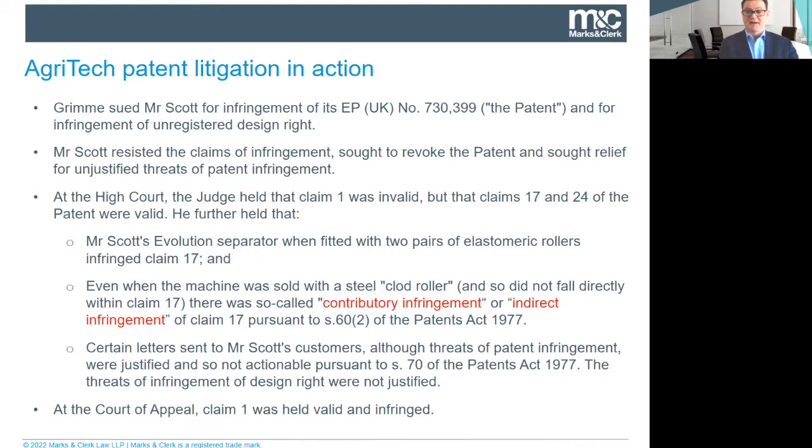It was found that the threats of infringement of design right were justified. And the reason for that was, even though it was found that unregistered design rights had been infringed as well, the nature of the threat in the original letters before action was very general, that it covered a number of designs. And it was actually held that it was only the original rollers that Mr. Scott was selling which infringed Grimmer's unregistered designs, not subsequent rollers. So therefore, that was an unjustified threat.